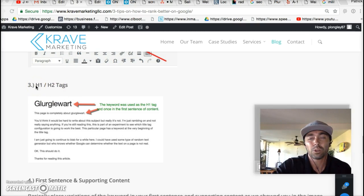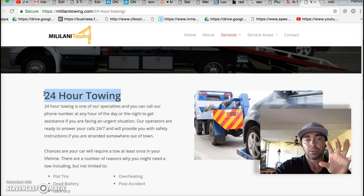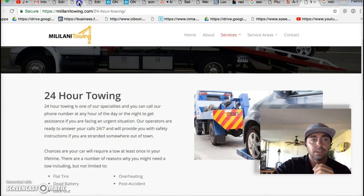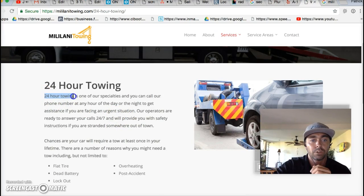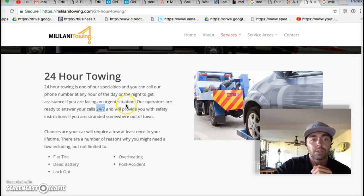We also want to have it in the H1 and H2 tags. This seems a little technical, but basically what that means is just put it in the bold area before you have the supporting content. So going back to this, we can see this is an H1 tag. So this is telling Google this is what this paragraph's about. It's about 24-hour towing, and this is the supporting content. So that's all an H1 tag is. And if we go into the fourth place, it's in the first sentence and supporting content. So using this example again, you'll notice in the first sentence we have 24-hour towing, and we have supporting content for it. Okay. We have variations of the keyword as well, 24/7, and a couple other things. So that's what keyword placement really is for H1 tags, URLs, and all that stuff.